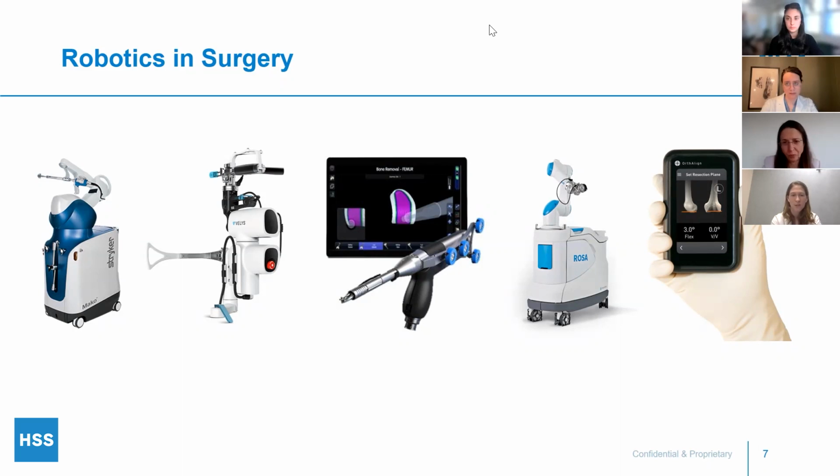To get back to your initial question, though, is a robot doing the surgery? The answer to that is no. So in all of the technologies that are currently in use, at least here at HSS, a surgeon is in control of the surgical equipment, whether it be the robotic saw, the robotic reamer, the robotic burr, arm, any piece of equipment. The surgeon is in control of it the entire time, as well as any of the computer navigation devices. But the robot or the computer navigation device can be giving the surgeon extra information in real time that helps them complete the surgery.